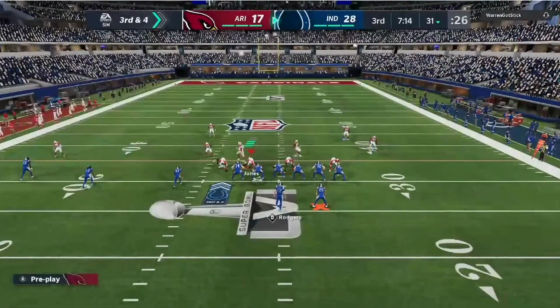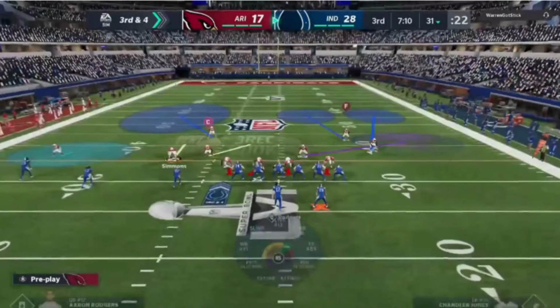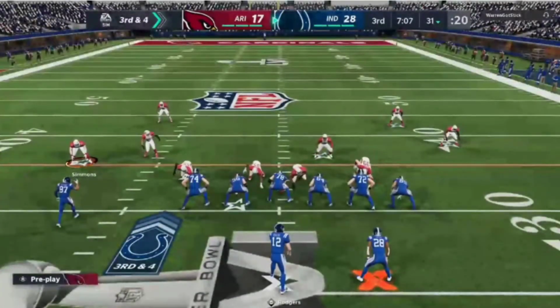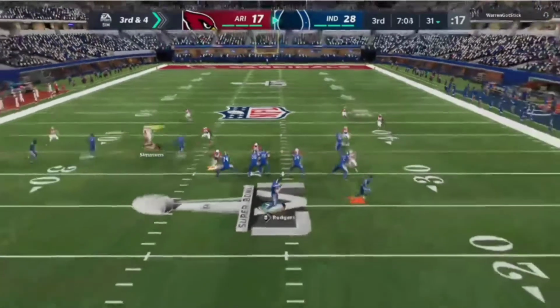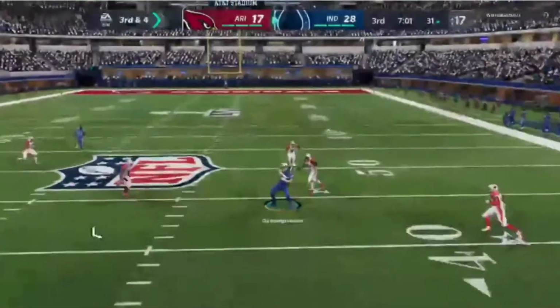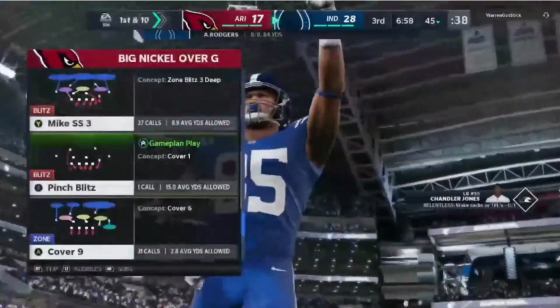Yeah, I think I run a different play than I did the first time. I'm not really sure what this is, but look where he is. If you're going to use her as a slot corner or whatever, you're just taking yourself out of the play. It's cute when things like that happen.